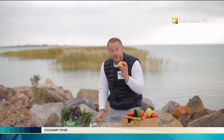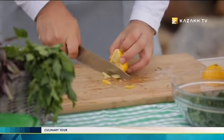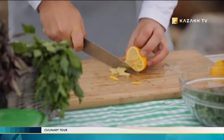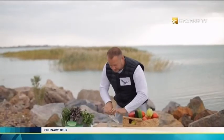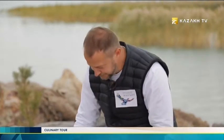You can chop some zest too. I'm cutting it off the sides. Excellent. We can press it a little so that it produces juice and then chop it finely.